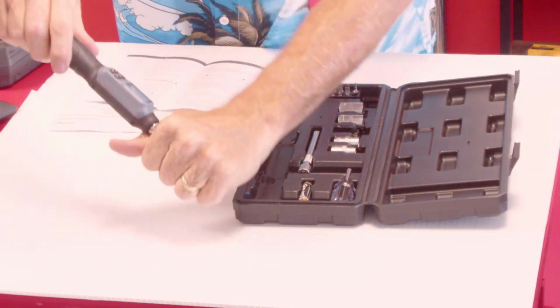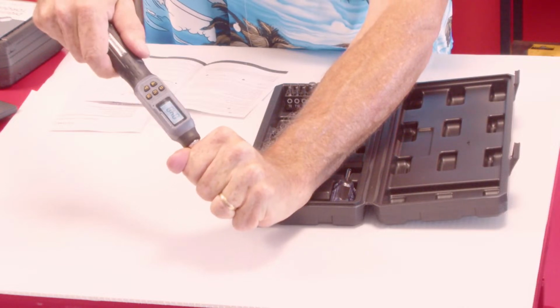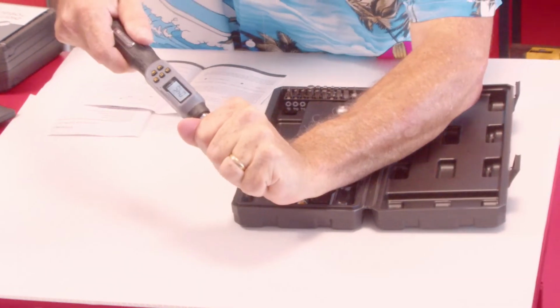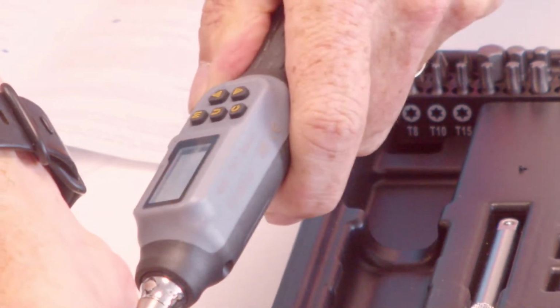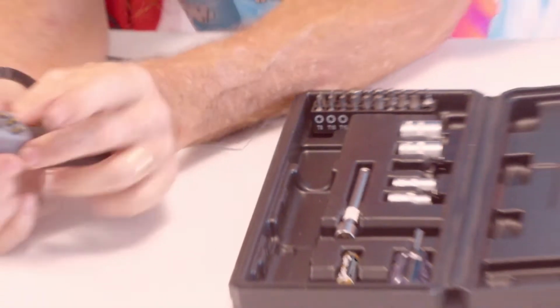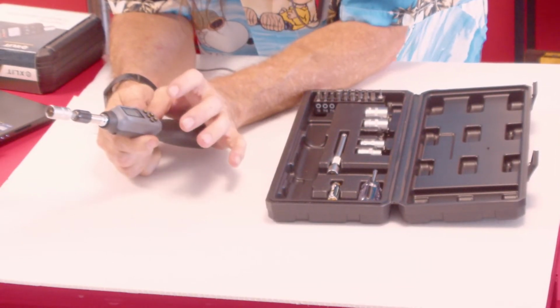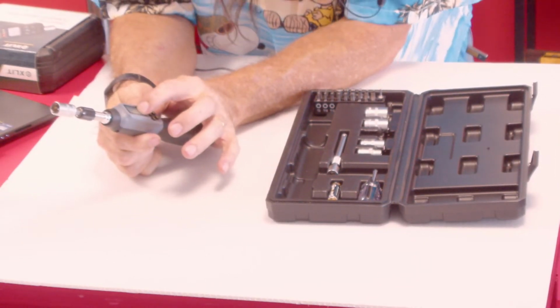Hopefully you saw that on the screen. If you didn't, I'll do it again. At least I'm going to try to do it again. Wow, I need my other hand. That hand's not strong enough. You saw that red come on, meaning that I over-tightened it, and you saw the green come on. You probably didn't hear the audible beep, but this tells you that you got it to the correct torque. Mine was set for 4 inch-pounds.